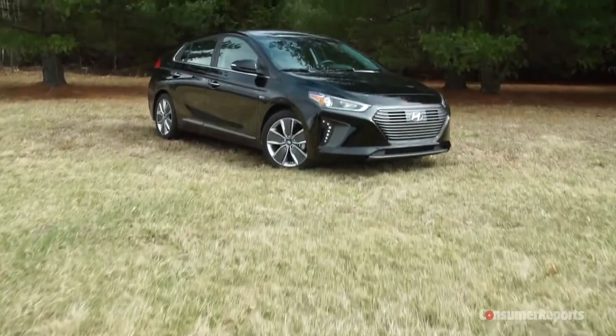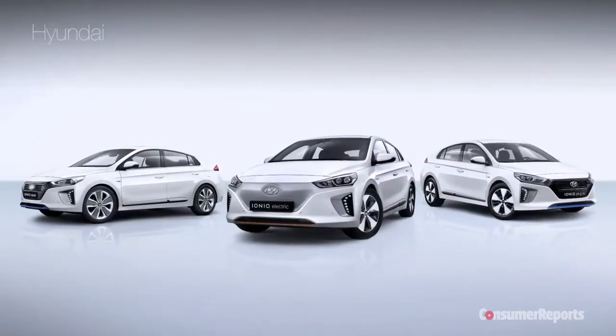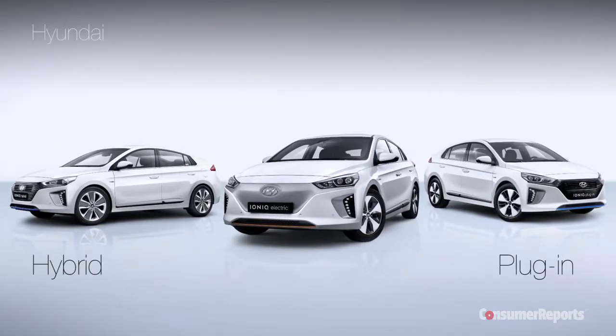For years, we've been wondering when someone would finally bring out some real competition for the iconic Toyota Prius. Well, Hyundai fires off a triple threat in the green car wars with the Hyundai Ioniq. It's the first car offered with 3 different levels of electrification: hybrid, plug-in hybrid, and full electric.